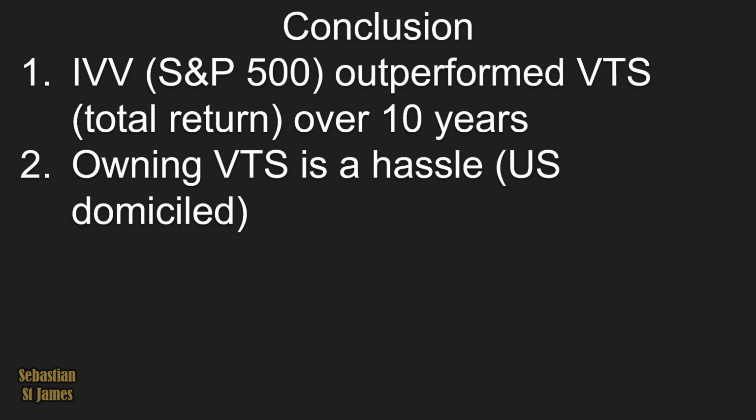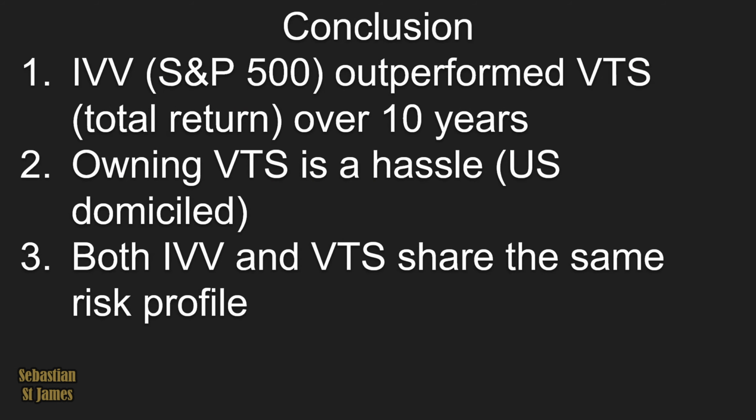What about 11, 12 or 13 years? What's the difference then? Well, the ETFs just give me the 10 years, so that's the data I can work with. Owning VTS is a hassle because it's US domiciled. Both IVV and VTS share the same risk profile, or so close to it it's not worth distinguishing. Which ETF is the right one for you to buy? Well, I'll leave that up to you.